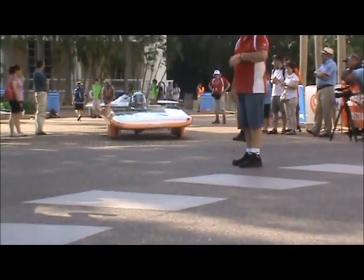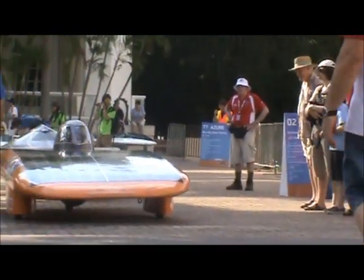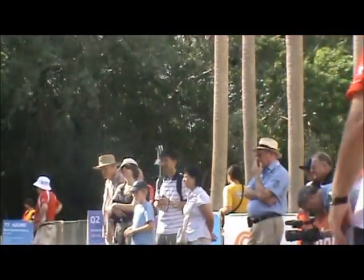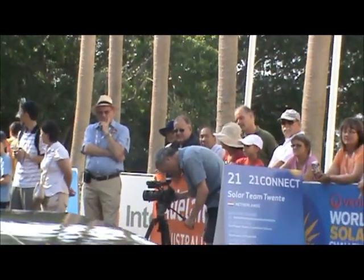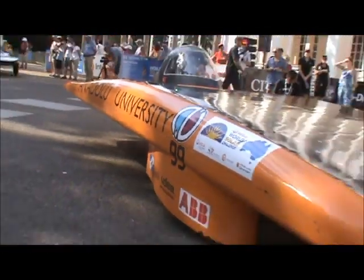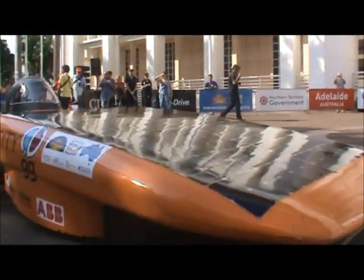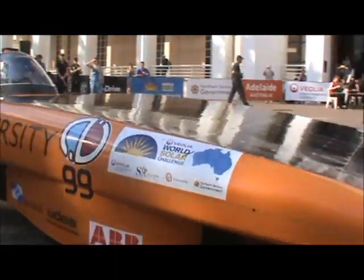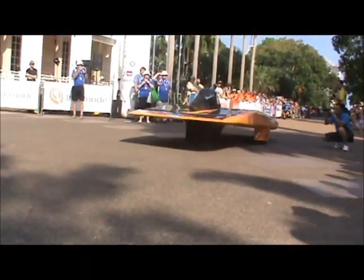Next up we have Anadolu from Turkey. This is the 3rd solar car from Anadolu, and it's built by the best and brightest of the undergraduates at Anadolu University. I believe it's the 3rd time we've seen them in this event, and with that experience I'm sure they will have a very enjoyable time.